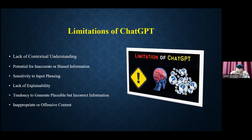Understanding all these limitations is crucial to ensure responsible and informed use of ChatGPT. It should be used as a tool to support and enhance research, but users should exercise critical thinking, fact-check information, and consult reliable sources to validate the generated responses or content.